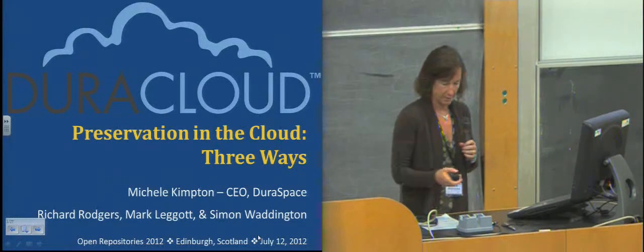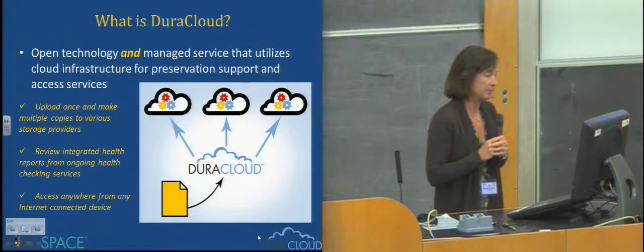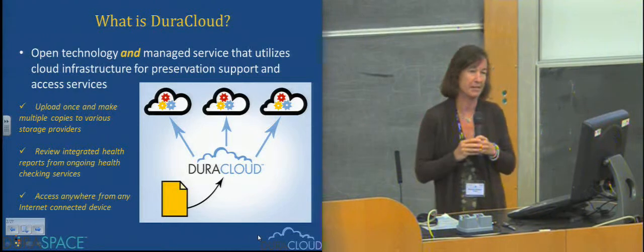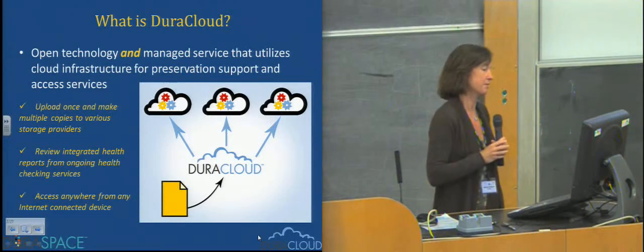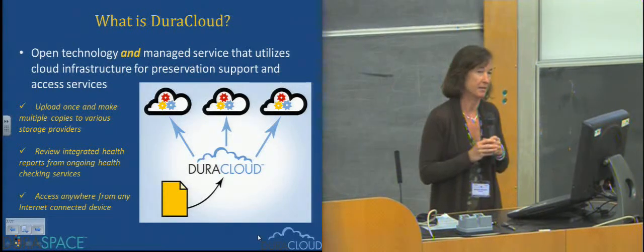So what we're here to talk about today in the panel are really three very different use cases, but all focused around preservation using DuraCloud. So the first up, I believe, is Rich Rodgers, who's going to talk about deploying DuraCloud at MIT, where he's using the SaaS model, but really for preserving his DSpace repository. Next up will be Mark Leggett at DiscoveryGarden, and he is going to talk about, is Mark here? Yes. Okay. He is going to be talking about deploying DuraCloud as a service for multiple Islandora repositories. So deploying it at scale as a solution for preservation support.